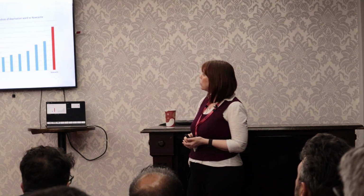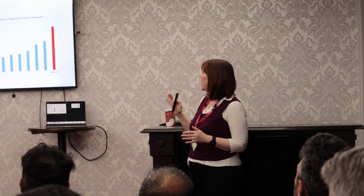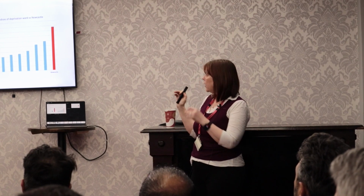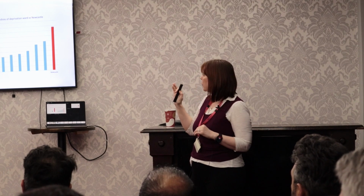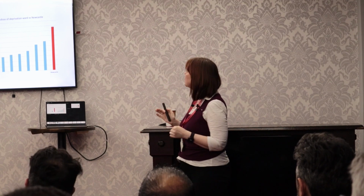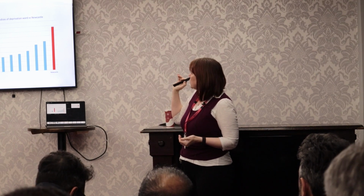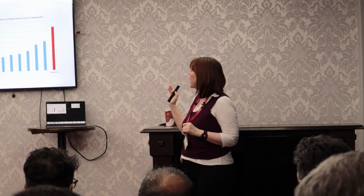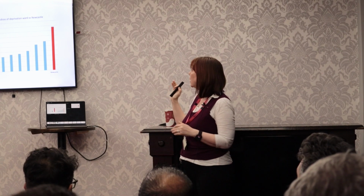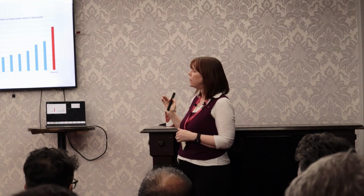The other thing we're also looking at is deprivation in the area. Because some of the selective licensing areas cover different wards, they cross over. There might be two bars, but basically the red one is the deprivation in Newcastle compared to other local authorities, and I think we're 175th out of 319. So we're up there for deprivation.